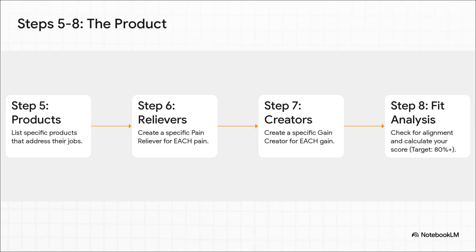Now, once you have that deep understanding of your customer, only then do you turn to your product. You list your services, and then you systematically, and I mean systematically, create a pain reliever for every single pain and a gain creator for every single gain. Then you do the analysis and calculate your score. Your target should be 80% or higher.